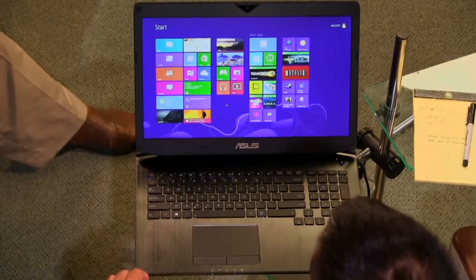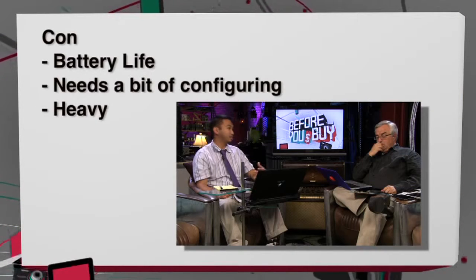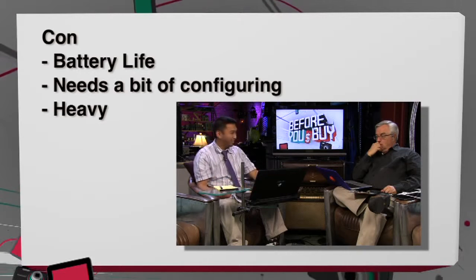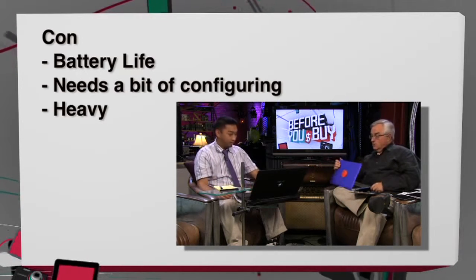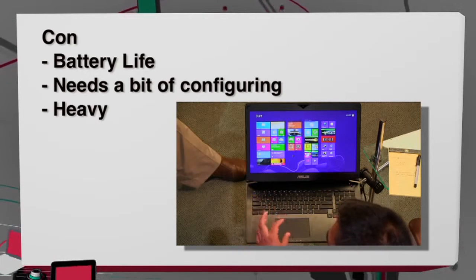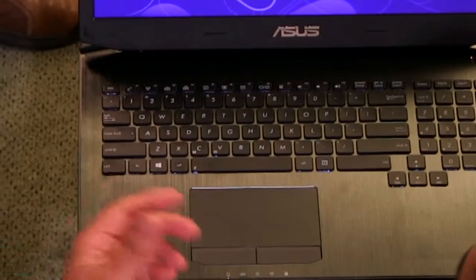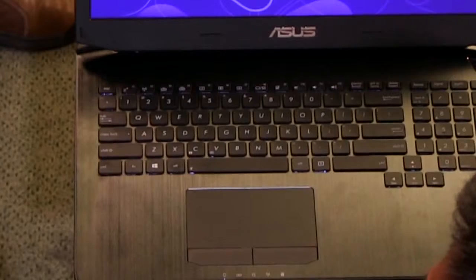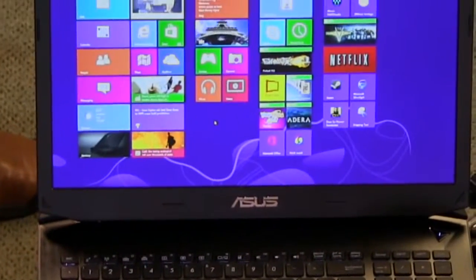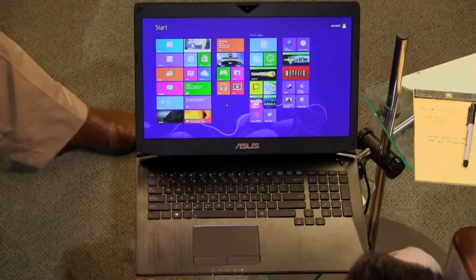So the cons. The cons obviously are the weight and the size. It's a little bit of a thicker profile, similar to what you see in a lot of gaming laptops. The other thing is that it gets a little fingerprinty. It's brushed aluminum, even on the top. When you rest your hands on it, if you get a little bit sweaty, it smudges, especially if you're playing that game. Battery life is also a con. Price is kind of middle of the road. It's not bad given what you're getting, so I don't think that's a con. They're going for the somewhat value-conscious PC gamer.